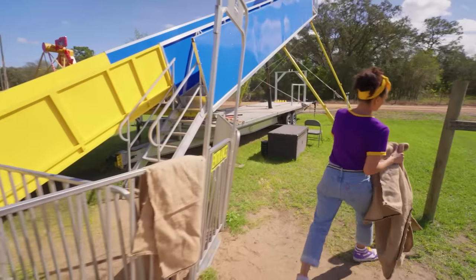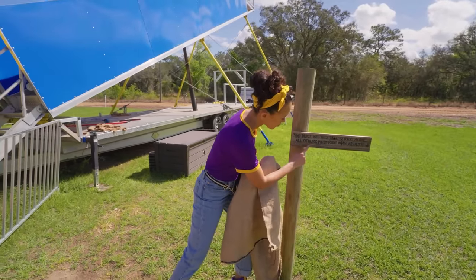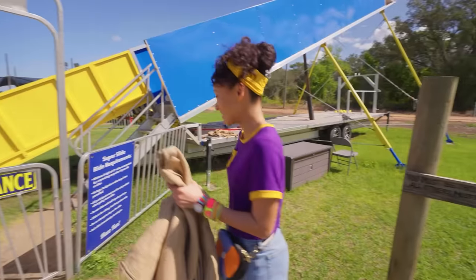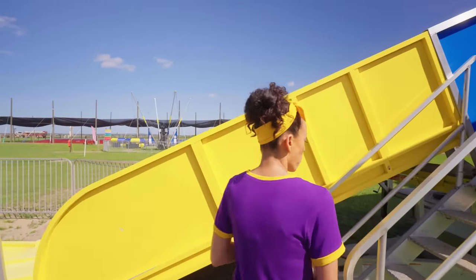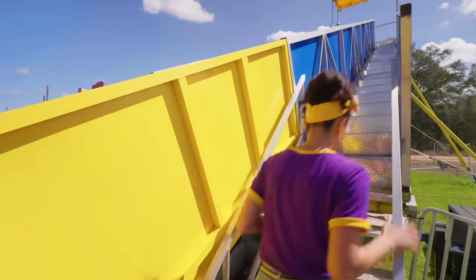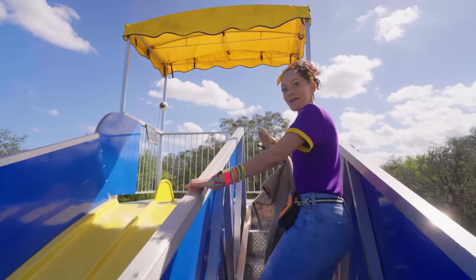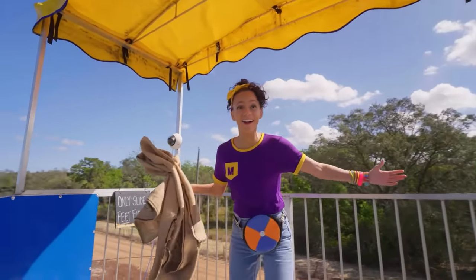Oh, look at this. You must be this tall to ride alone. All others must ride with an adult. All right, let's see. I think I'm tall enough to ride alone. Let's check it out. Hey, whoa, it's really high up. This is quite the climb. This slide is gonna be awesome. Look how high we are. You can see the entire farm.